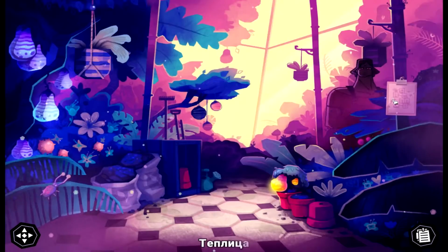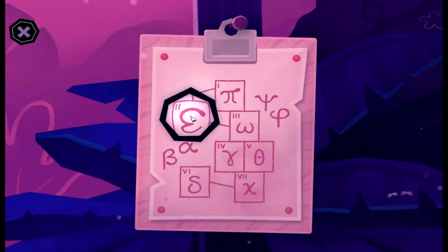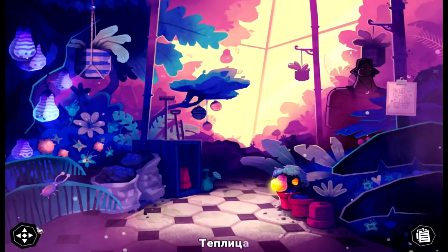Yeah, look at it. What about this little chart? Actually, I have no idea what it's about. We never figured out how it's deciphered. Kinda reminds me of a periodic table. Pi, epsilon, what do you make of it? Not a whole lot. Okay.